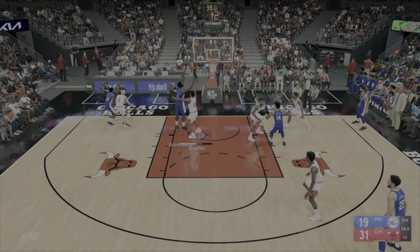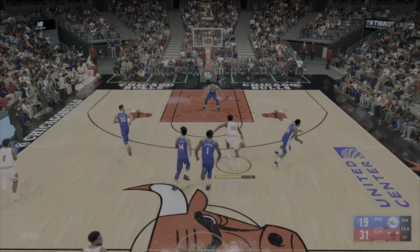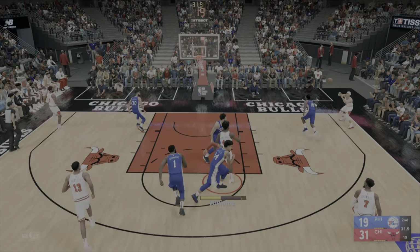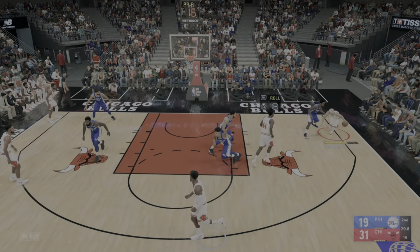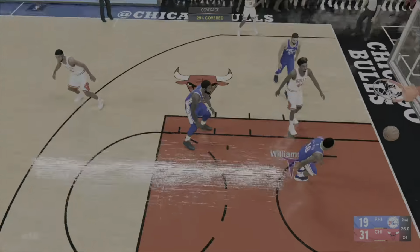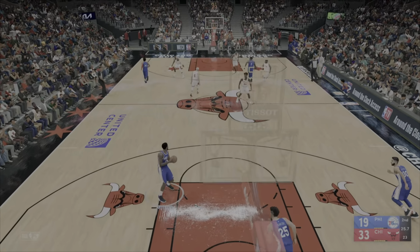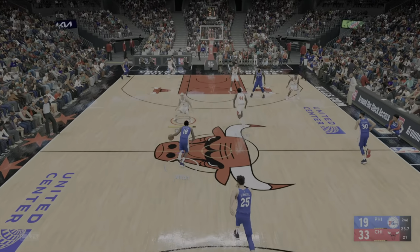Here's Drummond. Bradley grabs the board. And they're +5 on the boards after that rebound. Pass to Caruso. Williams, a screen on Milton. Back to Williams. Nice start for him, sinking his first shot. Credit their discipline. They've been working for high percentage shots.